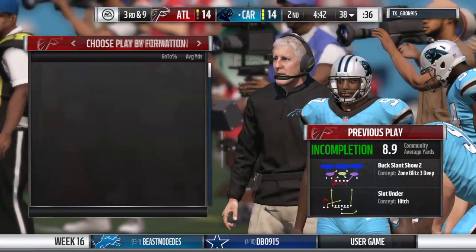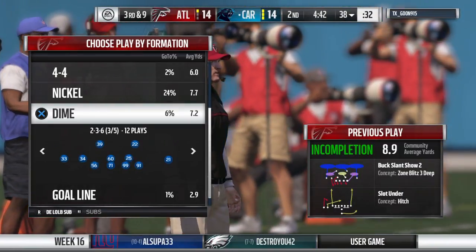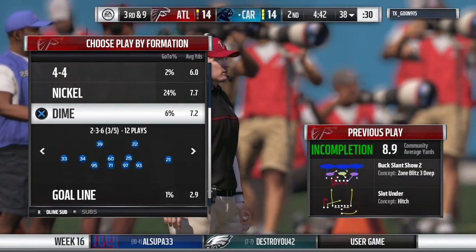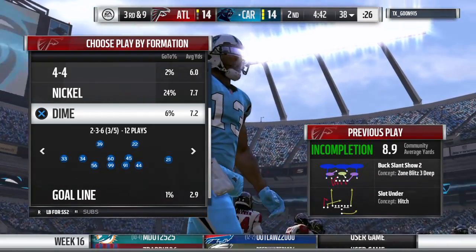3rd down here. After watching him drop that slant, I can hear my old coach's voice ringing in my ears right now. You can't run with the ball until you catch it. Trying to get those rack yards before he secured it.